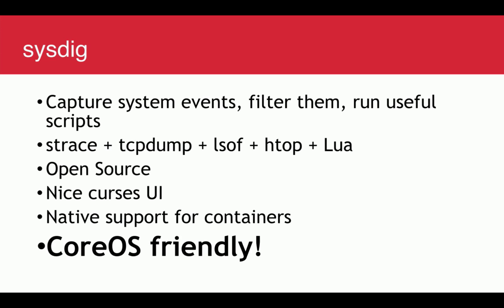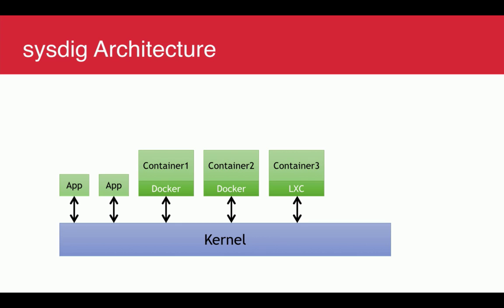It has native support for containers, obviously. It's been designed around containers. And the most important for today, it is very CoreOS friendly. How does Sysdig work? This is your typical architecture of your host when you're running containers. You have one single instance of the kernel running inside the host, and then you have a bunch of applications. Some applications are outside the container, and other applications are inside the containers for isolation and resource control.